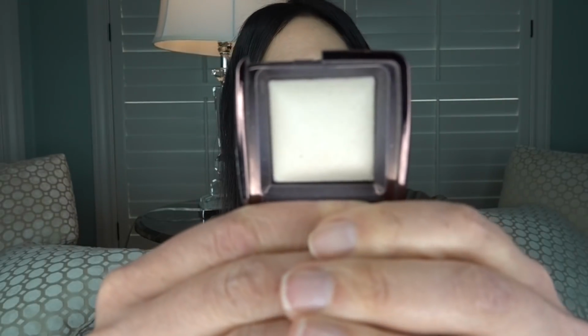The next thing that I wanted to recommend to you guys is the Hourglass ambient lighting powders. These are something that are exclusive to Sephora, unless you want to get them on the website. Maybe some other smaller websites have it, I don't know, but you can't get it at like Ulta. And I really, really like this powder. The one that I have is Diffuse Light. I think that if you want to set your makeup with it, it gives the most beautiful ethereal glow.